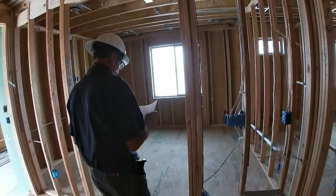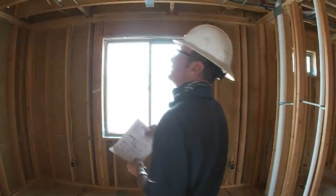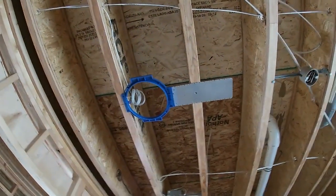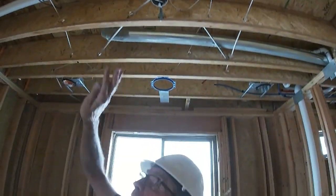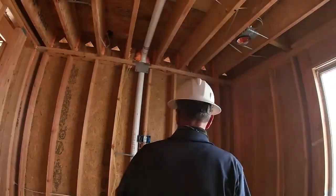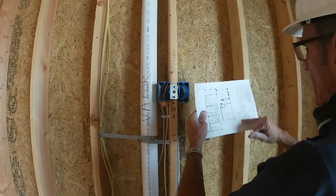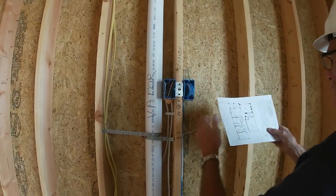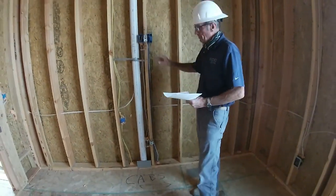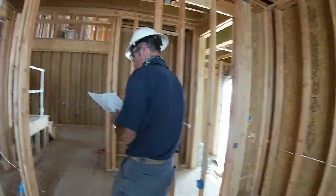Then in the study, you have requested underneath the window, two speakers located centered on the window, one here and one back inside the door. You've also requested a CP here at 66, and CP, if you're following along with your diagram, there's a little legend here. A CP is a phone, data, and satellite port, and power next to it. So we got two speakers and a CP location.